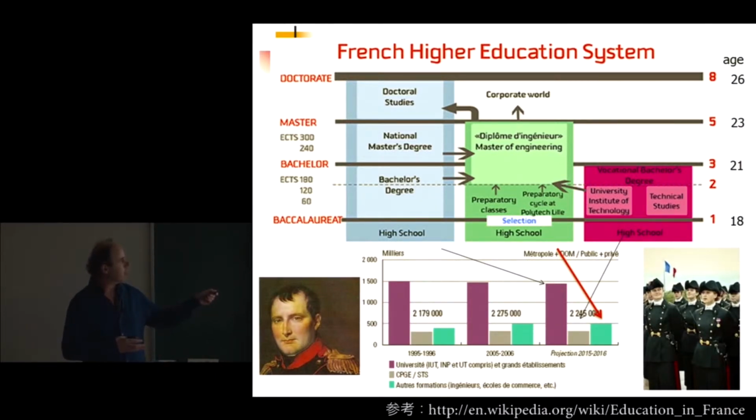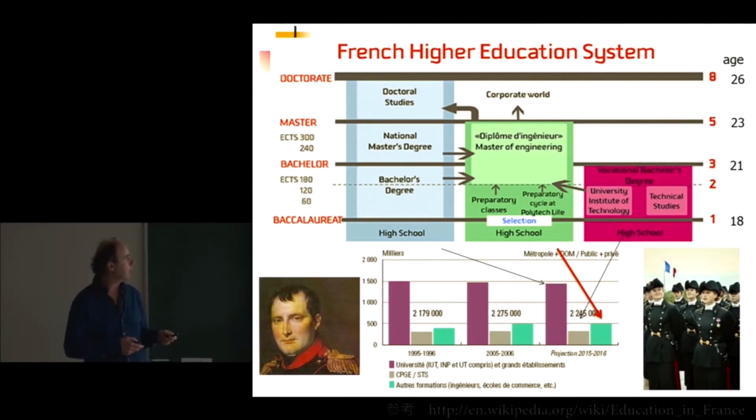And this is, I will say, the master part. The best students go from high school to the preparatory class. In some countries you have selection just after high school. Here the selection is 2 years after high school. There is a very difficult 2-year preparation program to go to the engineering school, Master of Engineering. Engineer does not have the same meaning as in the US. Engineer is not technical. In France it means the top, the best people. Everyone, even in politics and so on, comes out from these schools.